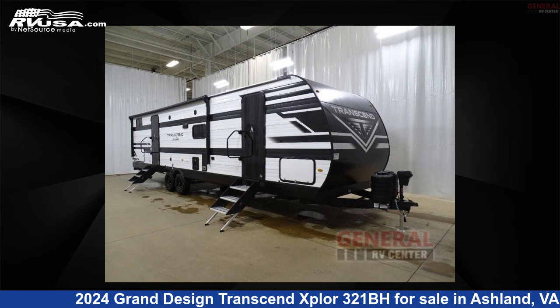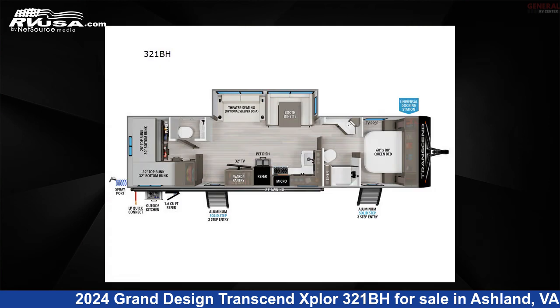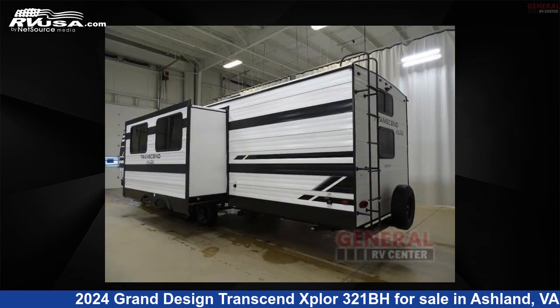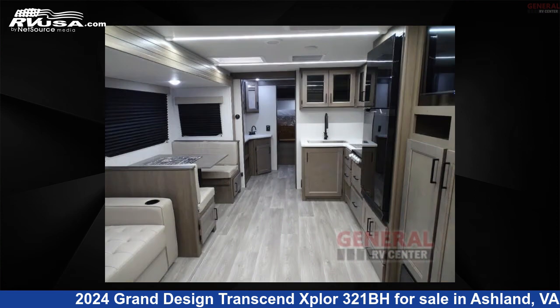This 2024 Grand Design Transcend Xplor 321BH is a travel trailer RV. It is located in Ashland, Virginia, 23005 and is offered for sale by General RV Center.